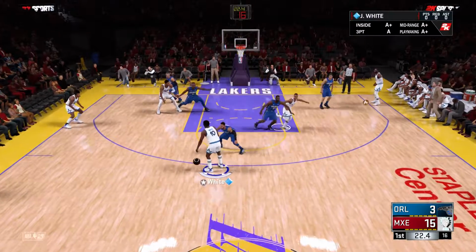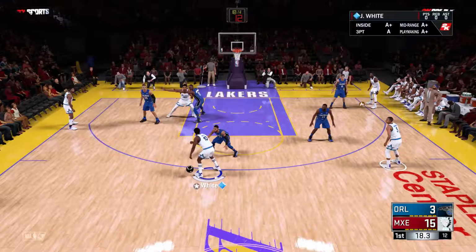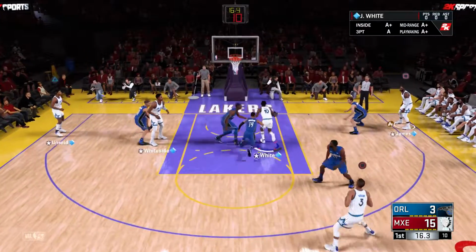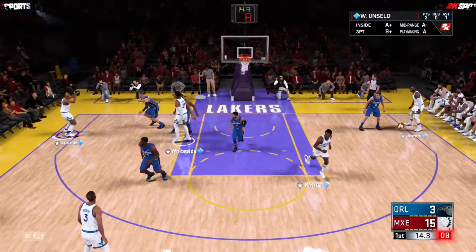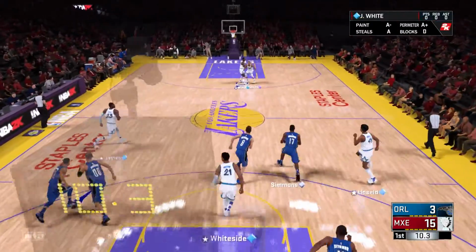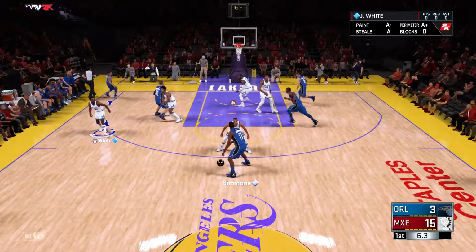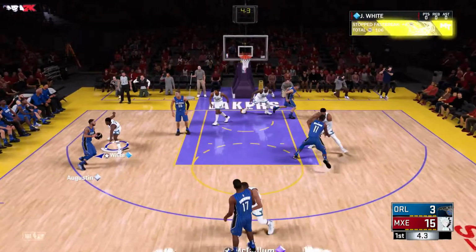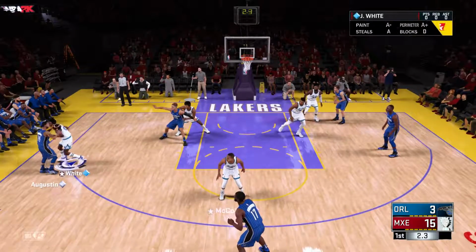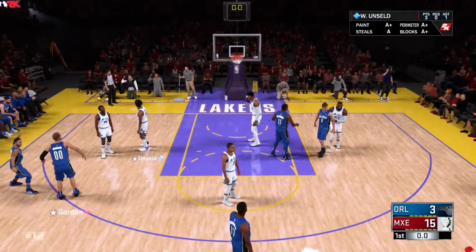And so it's Atlanta with it. Magic knocking down the trey. White drives in. Here's Unseld. Tried to answer back, but that 3 is off the mark. Outside, Simmons. Left side, Gordon. And it's good, but hold on.